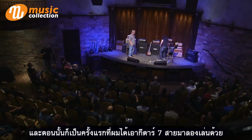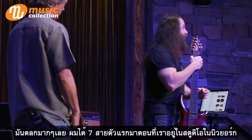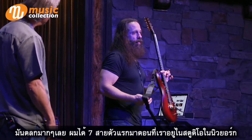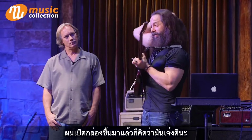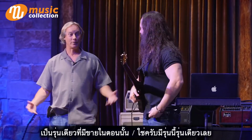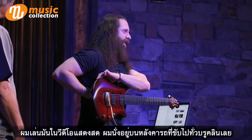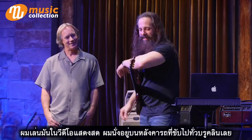And that was also the first time I picked up a 7-string guitar. It's actually really funny. I got my first 7-string in the New York studio that we were recording and writing in. I opened the case and thought, this is cool. At the time, it was a Steve Vai 7-string with green pickups. It was like the only one. I played it in the live video where I'm sitting on top of the car, driving through Brooklyn.